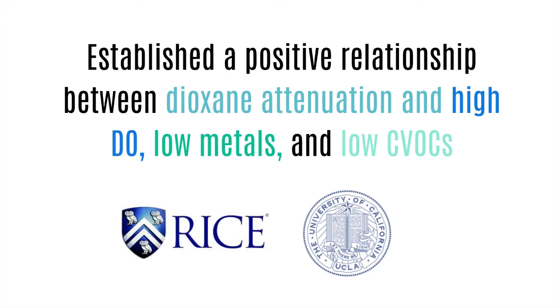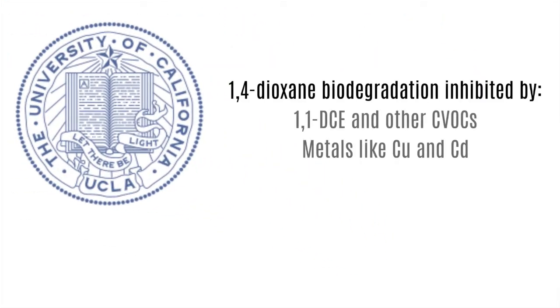For example, the presence of oxygen is important because all biodegradation pathways identified to date are aerobic, not anaerobic. Shaily Mahendra at UCLA has demonstrated that the presence of 1,1-DCE and several other chlorinated solvents inhibit these biodegradation reactions. And inhibition is also noted with elevated levels of metals such as cadmium or copper. So our field evidence from this project is definitely consistent with the lab evidence and suggests that biodegradation is also playing a role at the field sites.